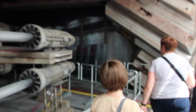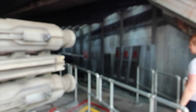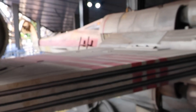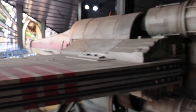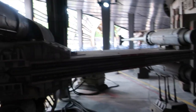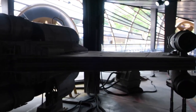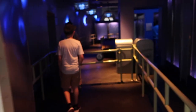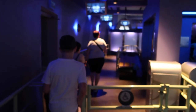Wow. Look at the X-Wing. So cool. Can't miss it really, can ya? Any of you Star Wars fans want to correct me? That's totally fine. I think it's an X-Wing fighter. That's huge and so cool. Let's ride Hyperspace Mountain again.